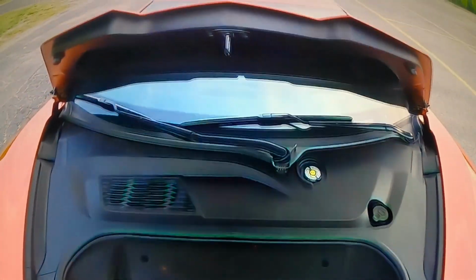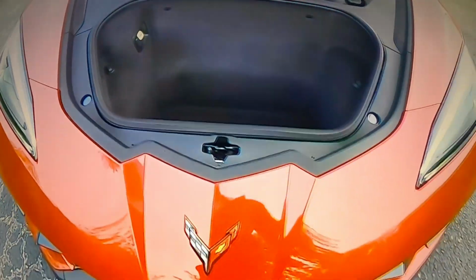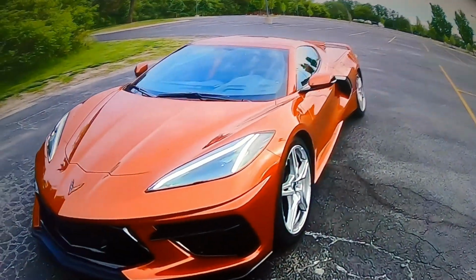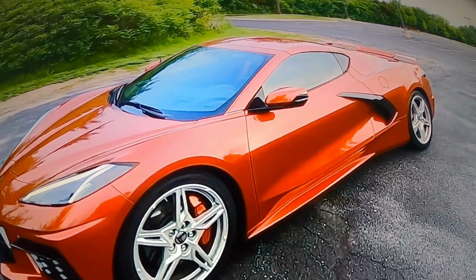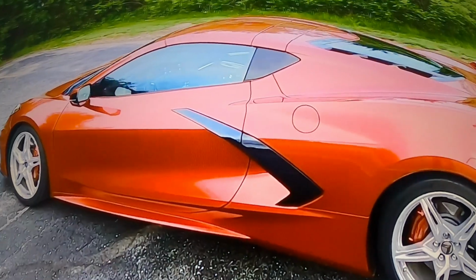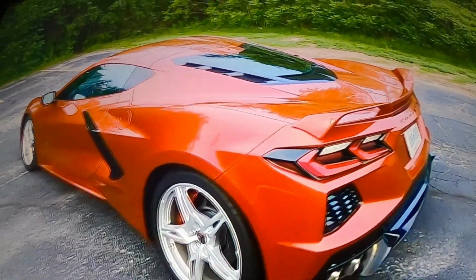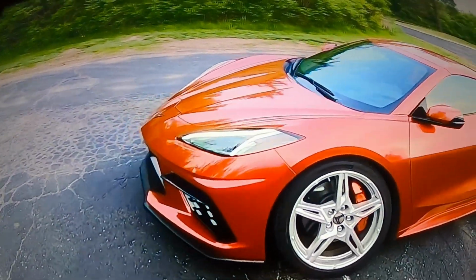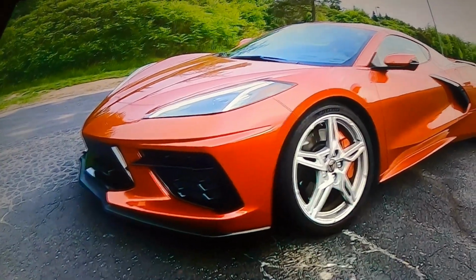And as you can see, she has the front trunk where you can store your valuable goods. And the Z51 has the front spoiler splitter that gives you a little bit more of a sporty look to the vehicle. This is a beautiful color, and I have seen this color myself in person. I just wish the wheel was more of a chrome-like color instead of this matte type of deal.